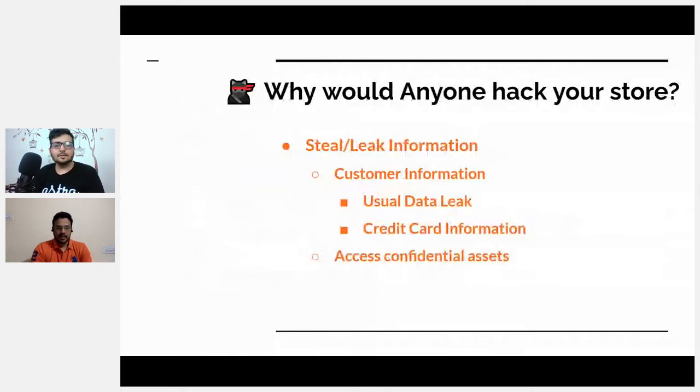So in this section of our conversation, I'll cover logical as well as technical aspects of why would anyone hack your Magento store. So the very first is to steal or leak your information. With this, I mean both your customers' information and a hacker accessing your confidential assets. A hacker would hack your store for your customer information, which could be a usual information leak consisting of personal identifiable information such as name, email, address, phone number, which is all your customers' personal information, and to eventually extract your customer's credit card information. Then, obviously, a hacker shall hack to access all your confidential assets on the server. So, this was one reason of why someone would hack your store.